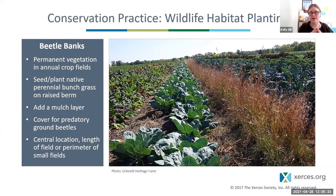So they like that microclimate, right? That dry area. I'll show some examples of that as well. I should say that a lot of times these are planted within the crop rows, the same distance as the crop row. So it goes from field edge to field edge along the length of that crop field. If you have small fields, you could plant these around the perimeter.